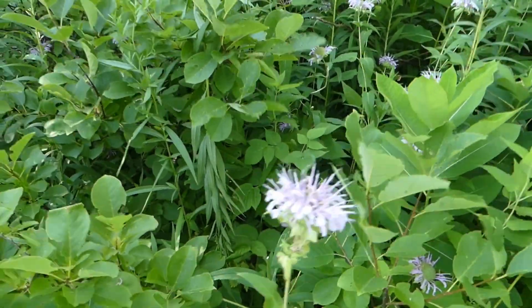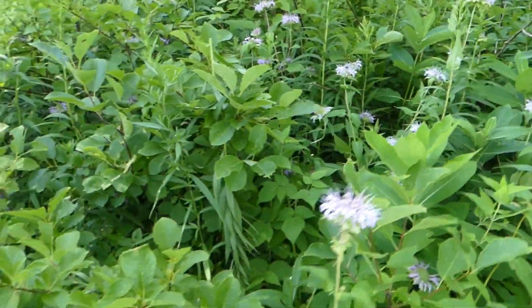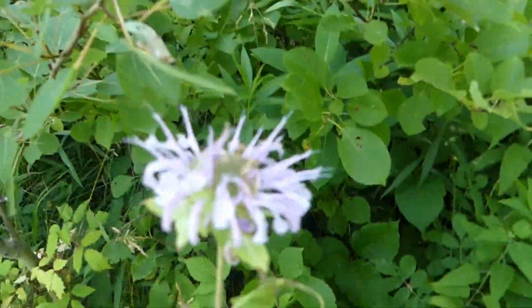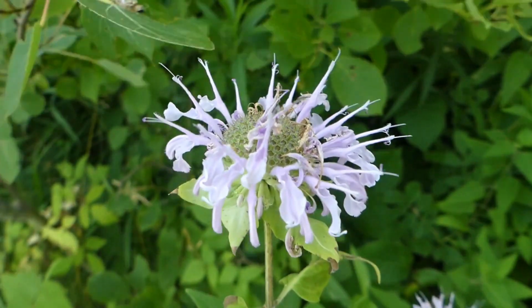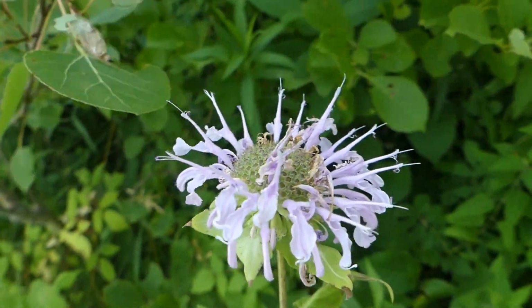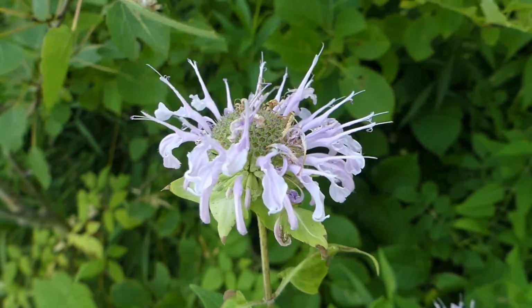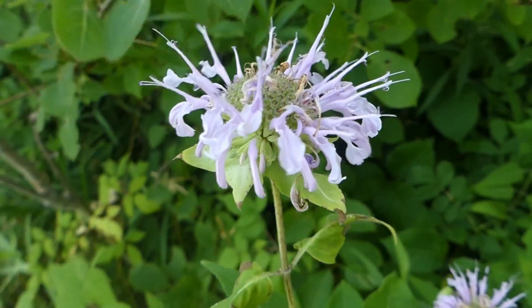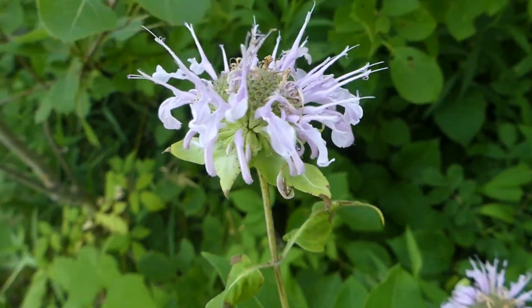You can make jellies, syrups with these flowers, and apparently you can add an orange peel to enhance the flavor of the bergamot. The leaves have been reportedly somewhat okay to use as an insect repellent. I don't know. I've not tried that myself.